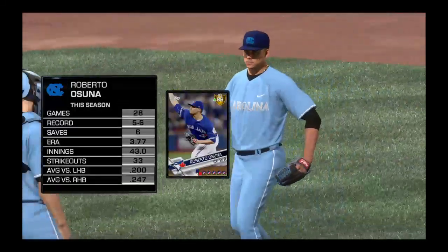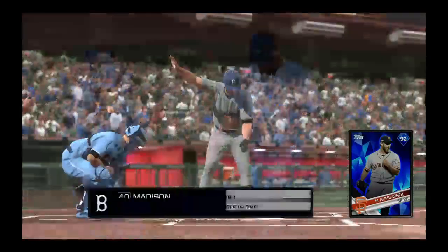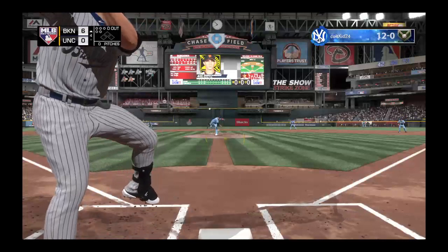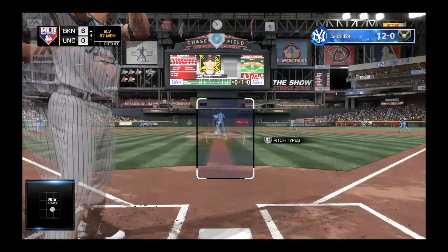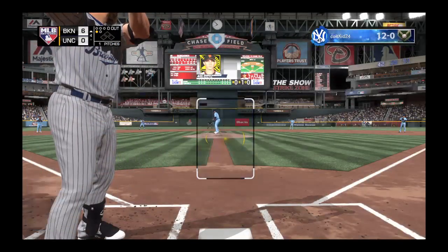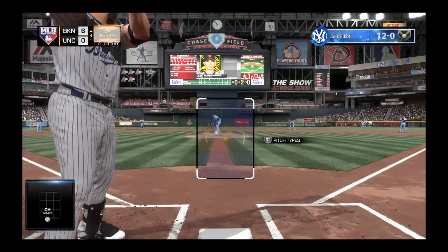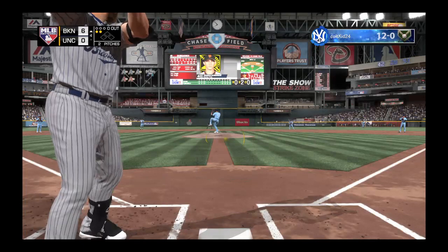Roberto Osuna answers the call from the pen here. Coming to the plate now, Madison Bumgarner. He'll lead things off as they look to perhaps build on an already sizable lead. Now the pitch. Oh, and you talk about a pitcher getting the benefit of the doubt. That's low, but called strike anyway.